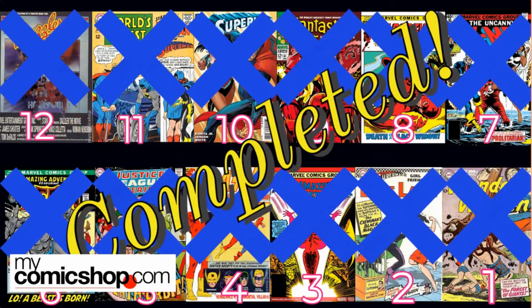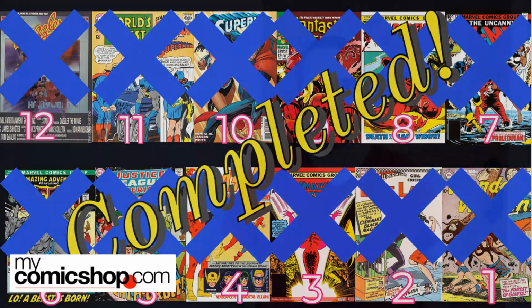So now let's take a look at that top 12 goal list, and you see completed. Yes! Oh man, I can't tell you how it feels to have completed that list. There were some books in there that I didn't think were going to happen. More than just this one, but it did happen. And it's awesome. Got my sights set for that 2022 goal list, and I'm going to be sharing that with you very soon on this channel. Maybe even next week. Since I've completed this goal, I might do it next week.